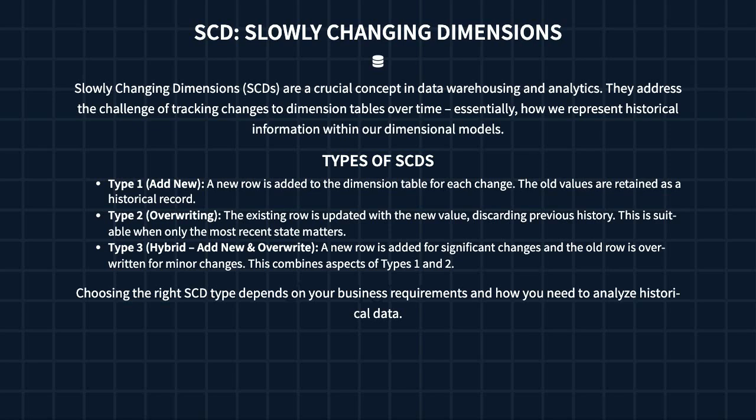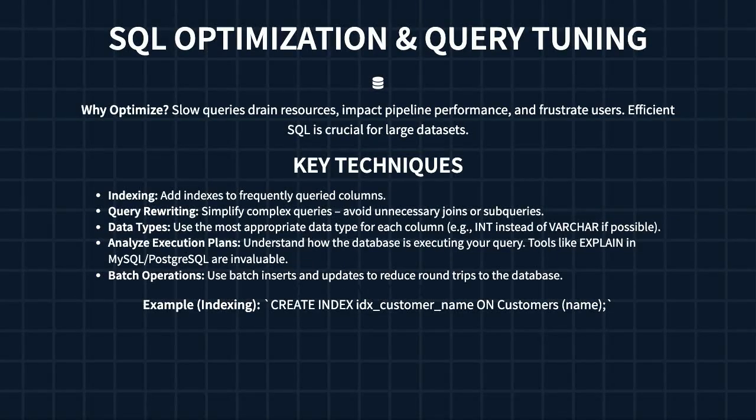We have different approaches. Type 1 adds a new row for each change, keeping the old version intact. Type 2 simply overwrites the existing row, which is good if you only care about the current state. And then there's Type 3, which is a hybrid that combines elements of both. It's all about picking the right strategy based on what your business needs and how you want to analyze historical trends.